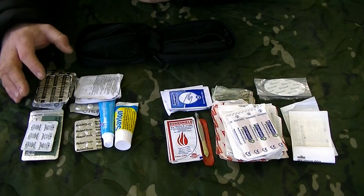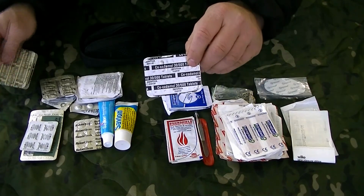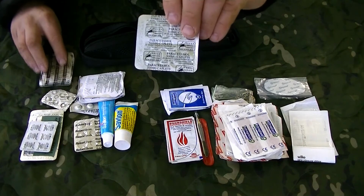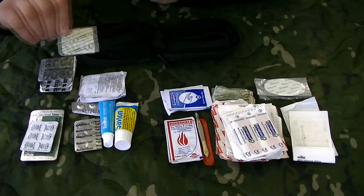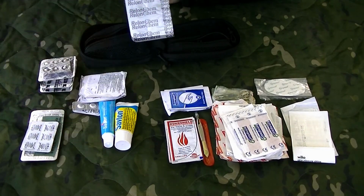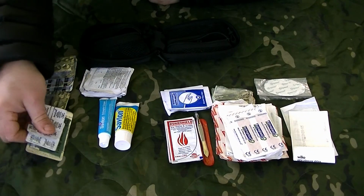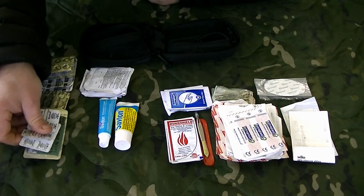So tablets then, what I've got is cocodamol, and I've got 2 strips of that there, so that's your stronger sort of pain relief tablets. Then I've got paracetamol, Nurofen, so for just your headaches and stuff like that. Ibuprofen. Then I've got a whole load of Imodium, so that's there for diarrhea.